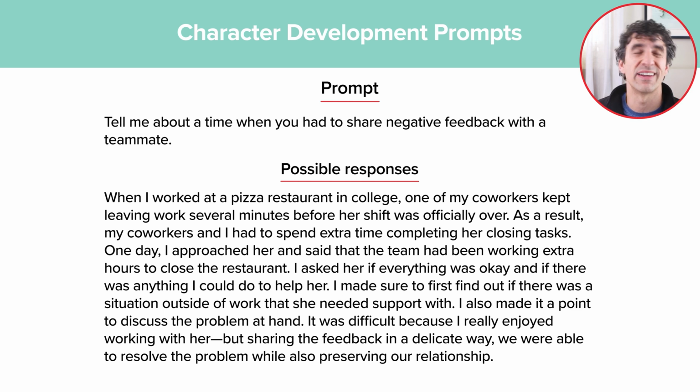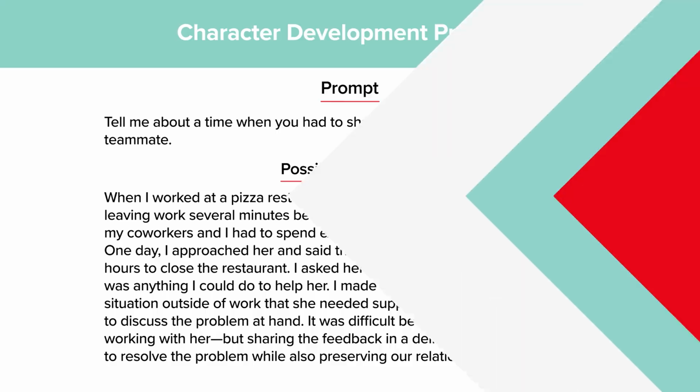This response demonstrates that the interviewee is a compassionate person with sound interpersonal skills. Instead of criticizing the weak teammate or calling her out in front of the other employees, she shows strong leadership and genuine respect by approaching her one-on-one and asking if she needs support. These are all crucial skills in the medical field, and interviewers will be reassured that the applicant is prepared to deal with the complex interpersonal dynamics of life as a med student and future physician.